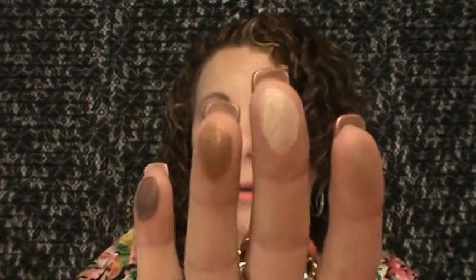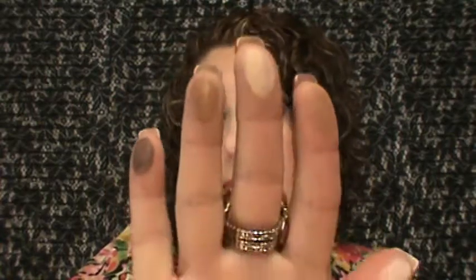That is so pretty. Matter of fact, my husband and I are going on a trip this weekend. And I think I am going to be packing this palette. Because that is gorgeous. Love it. It's so pretty. Look at that.